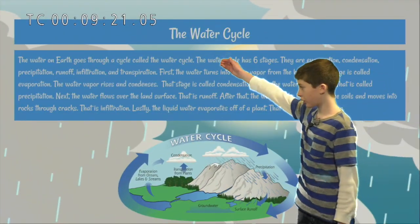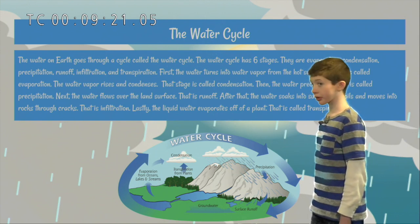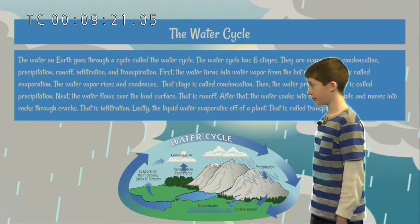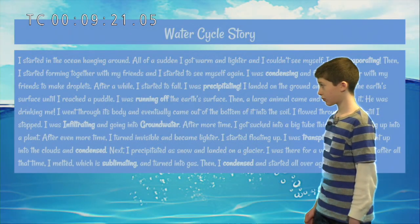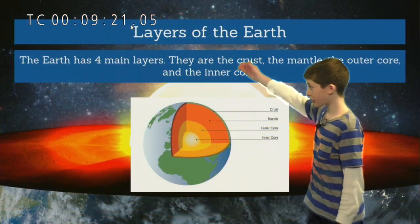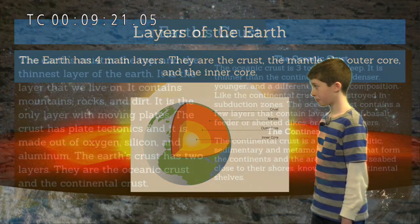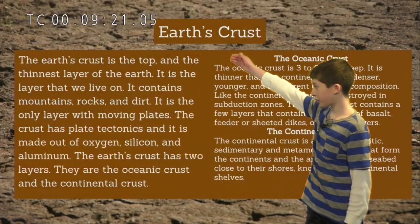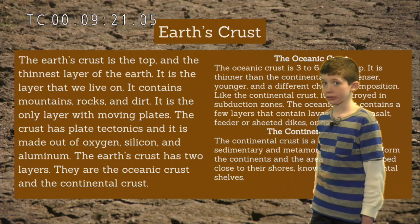The water cycle. The water on Earth goes through a cycle called the water cycle. The water cycle has 6 stages. Layers of the Earth. The Earth has 4 main layers. Earth's crust. The Earth's crust is the top and the thinnest layer of the Earth.